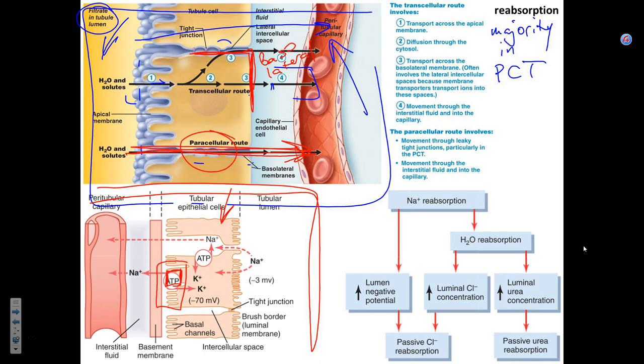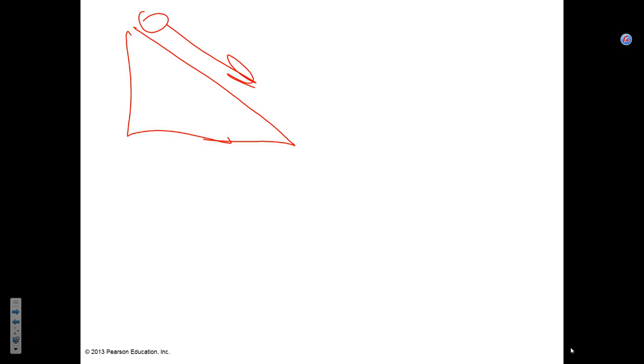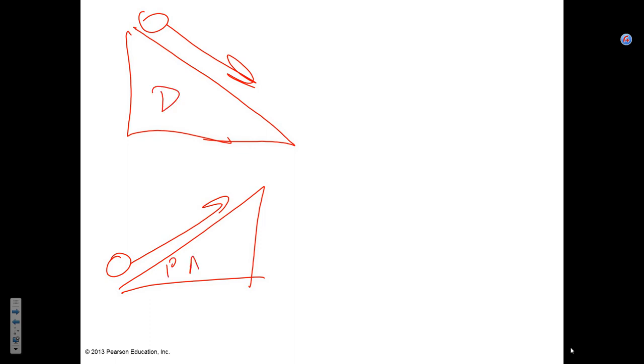Now, do we need a reminder about secondary active transport? Very quick, very dirty. This is diffusion from high to low, right? This is active transport from low to high. So again, diffusion needs primary active transport. So what does primary active transport need? ATP, energy, yes?